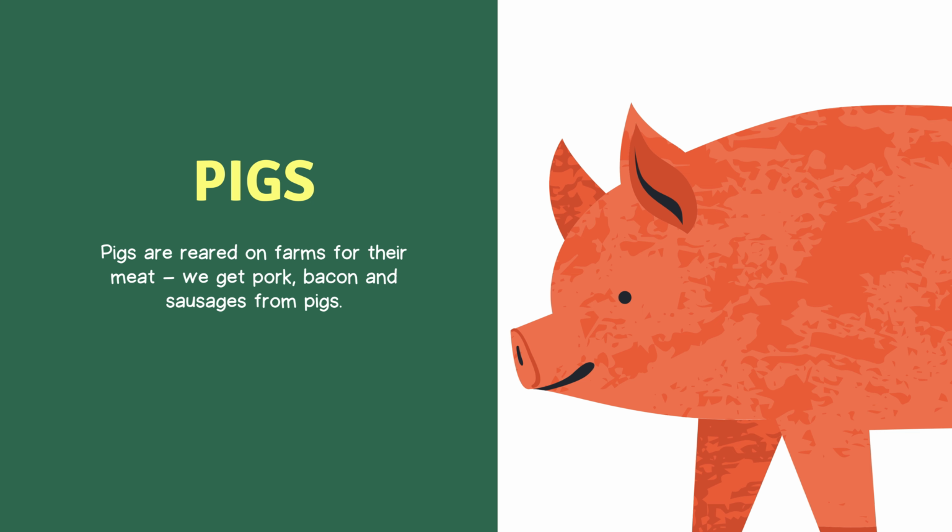Next one is pigs. Do you love pigs? Okay, so pigs are reared on farms for their meat. We get pork, bacon, and sausages from the pigs. Yummy, na?